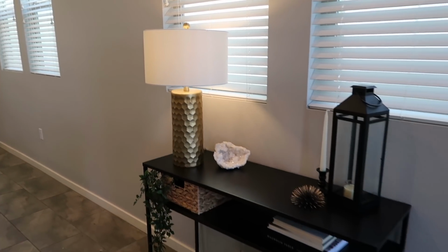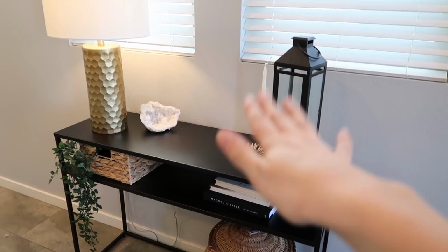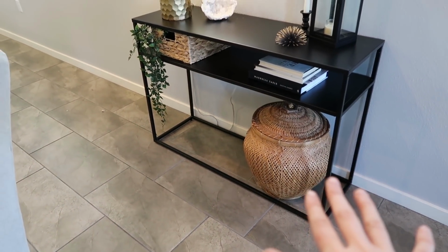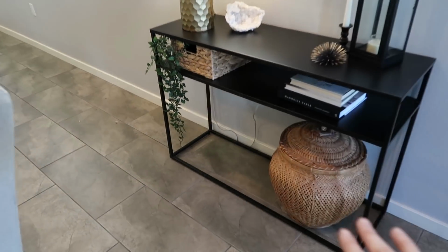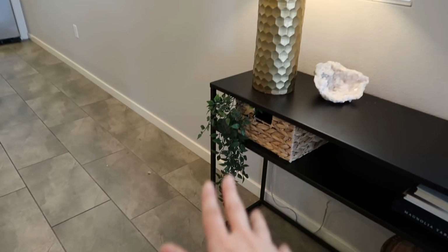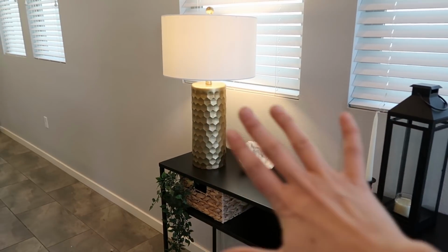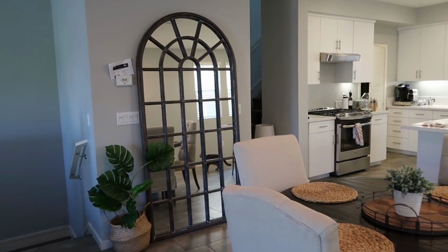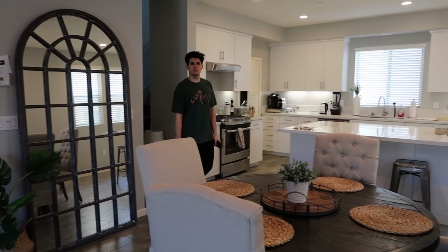So I just styled this console table with pretty much anything that I had lying around. So I had extra lanterns, candles, crystals, books, a basket that I got from, where did I get this? From, I think like the Goodwill or something. Another basket just to help even out those colors. I got some greenery hanging down, a lamp because I actually always wanted a lamp on this side of the room here. I love this whole mixture of color and texture and size. I think it looks so good and helps balance out this side of the room. So I think this whole dining area is so much more complete now. What do you think?